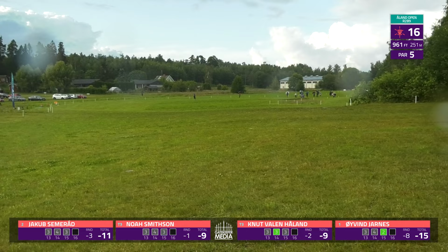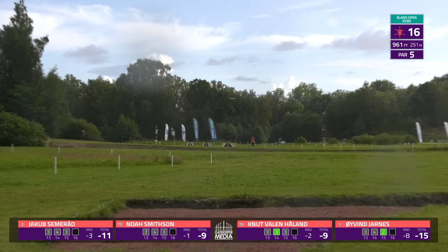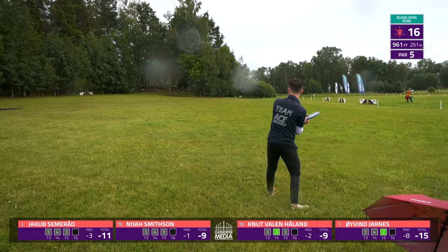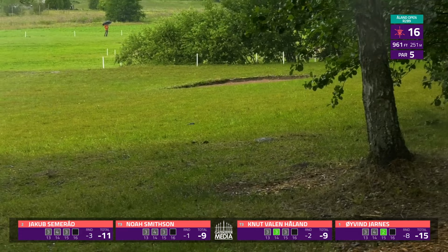Crush there as well. About 50% of the field took birdies here, so this is definitely one that all these guys should get, as long as you keep it in bounds. It's really this third shot, and Noah keeps it a little low.